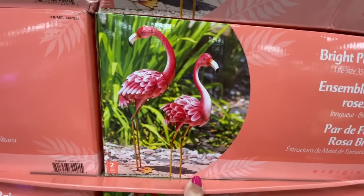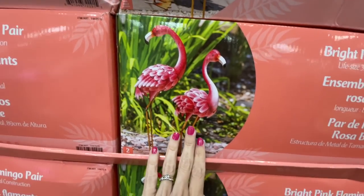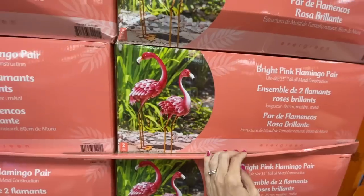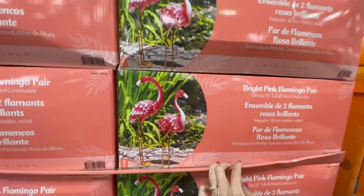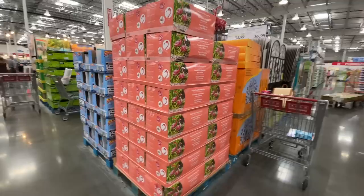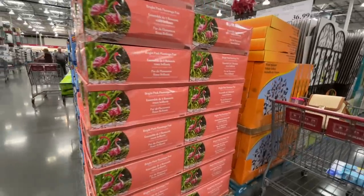But it's like, how can I not buy them? You know what I mean? I even wore my flamingo pink nail polish today. I wore my flamingo pink flamingos. I feel like, how can I not buy these? Okay, how can you not buy them? Look how many boxes are here. One for me, one for you, and then one for each member of our family.